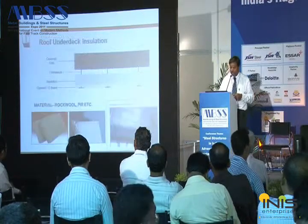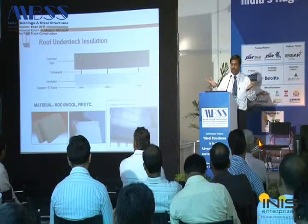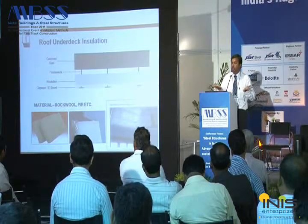Now if you see the underdeck insulation, this is exactly the pictorial of how it looks. You have the RCC roof and just below it you put the underdeck insulation. It is the most inexpensive way of doing the insulation.